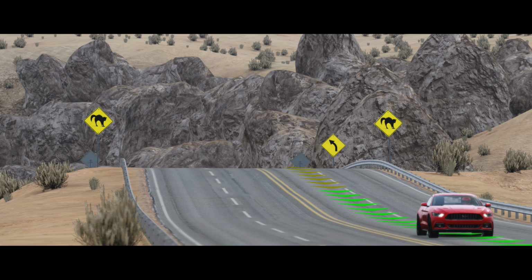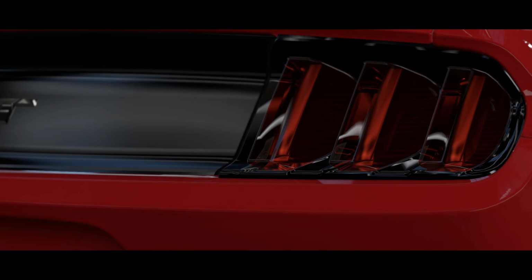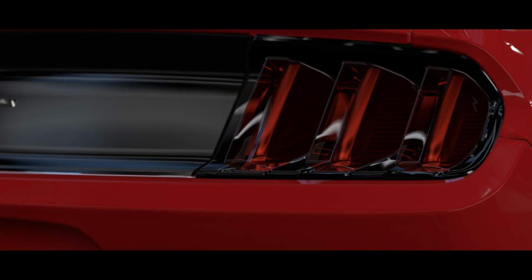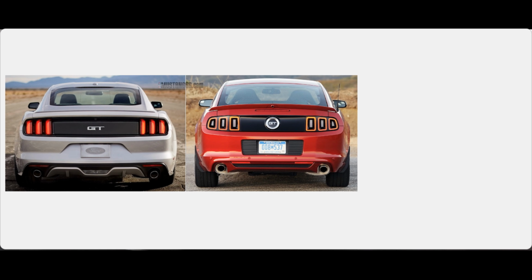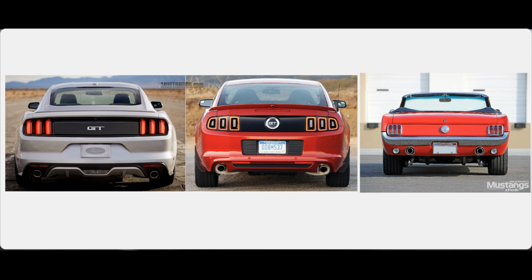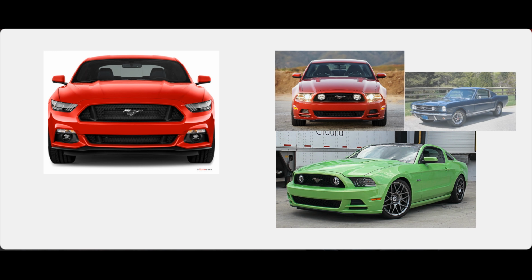Now let's get into the styling of this 2015 Mustang. The redesign of this Mustang includes the LED headlights and the accent lights, as well as the 3-dimensional triple bar taillights to keep the classic style from the first-gen Mustangs. The front grille of this Mustang GT did not have the 4 headlights, with 2 fog lights in the middle like the older gen Mustangs.